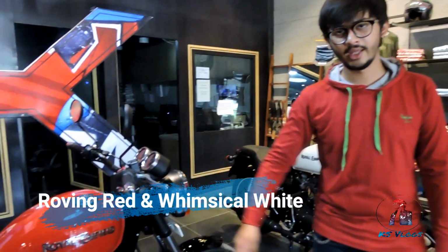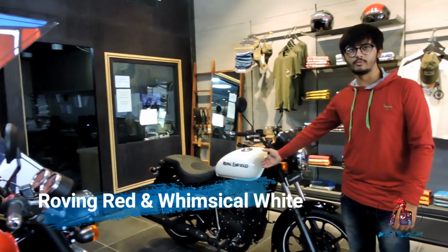Okay, let's start from the pricing. Ex-showroom price of Thunderbird 350X is 1.56 lakh ex-showroom. In Thunderbird 350X, you get two new color variants. One is red and one is white.